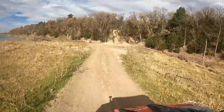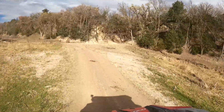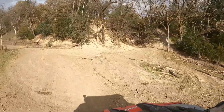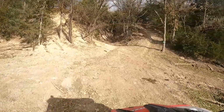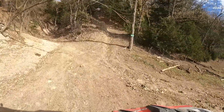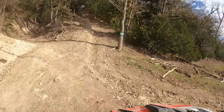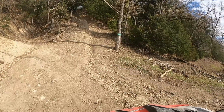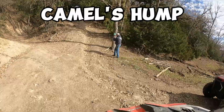Yeah, now we're just going to hit up some of the more well-known little trails here at Tolsma's. Start here with the Camel's Hump, move over to the Crevice, and some various other ones. So some of them are really short trails, kind of really fun. Some of them are longer. Just depends on what you're going for, what you like.